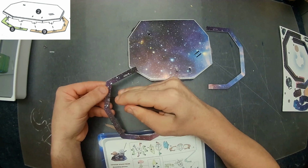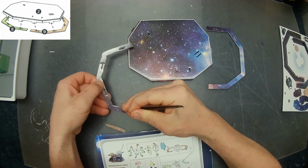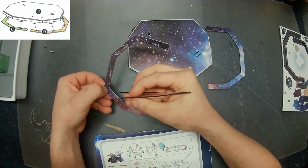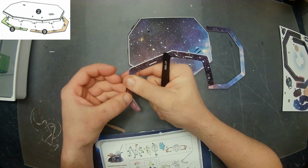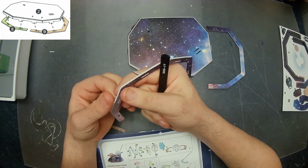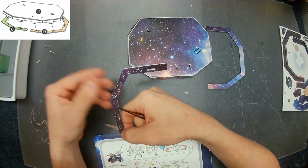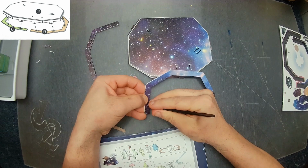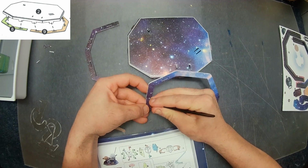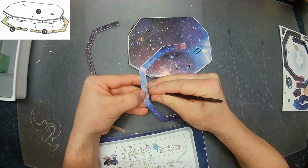This is 3D model build number 5, and I cannot wait for the final build. The sixth one is going to be the space shuttle. I'm going to do something very, very special for that video. I can't wait. That is going to be next week.